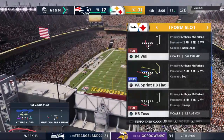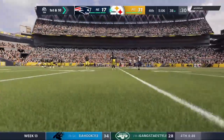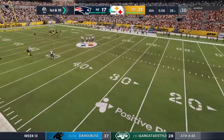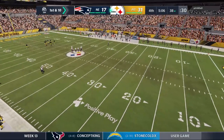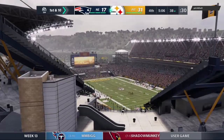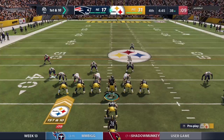First and 10 at the 38-yard line. So here's a first and 10 at the 38.